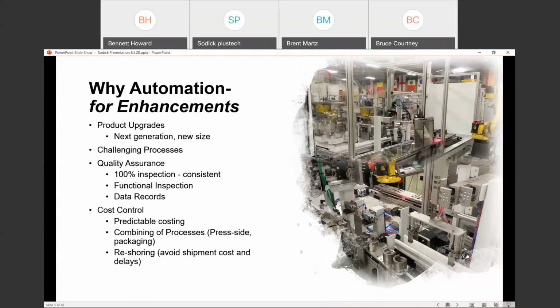You also may have automation involved with enhancements, as we mentioned. Often this is the next generation. Perhaps it's a new product size, or you need to upgrade the controls, or perhaps you want to add additional processes to what's taken place on the product itself. Very commonly, we get invited to step into a current automation cell and add to it, enhance it, change it in a function to meet the new requirements.